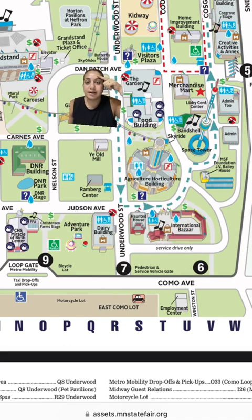Okay, I'm kind of being chaotic, so we're going back. If you go up here, right next to the grandstand, the best funnel cakes at the fair. I'm sure you can find other ones, but these are my favorite. They have all types of flavors. You can get chocolate, Oreo, strawberry.